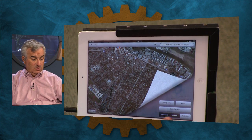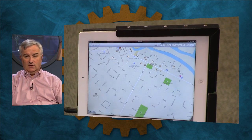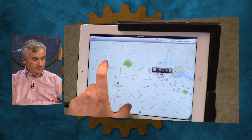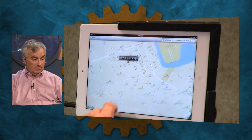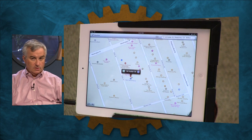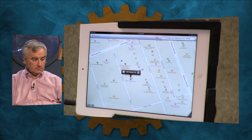I'm going to go to the standard view, which is a little prettier, frankly, than the Google Maps. You can zoom in. It looks like OpenStreetMap is what it looks like. Well, there's something with the contrast. There's not enough between street lines and blocks.